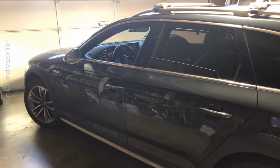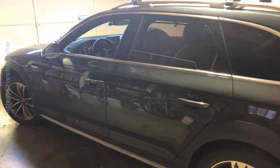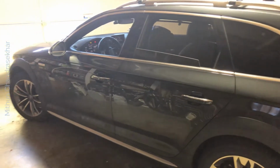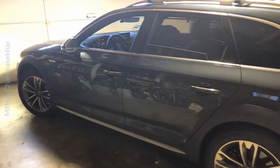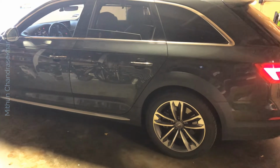It's been a little over 2 years now, so it's reasonable to say that I have a pretty good idea about the good and the bad of the car. It's mostly good. It's been great, but there have been a few niggles here and there.